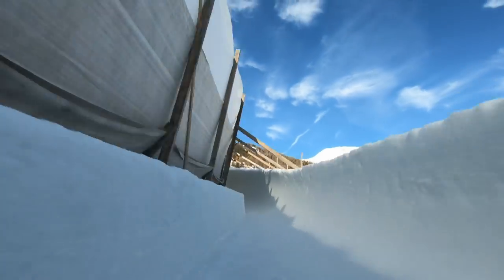I don't think a lot of people will experience the feeling you get when you're going down the track and you feel that force on your body. It's like, yeah, I don't even know how to describe it.